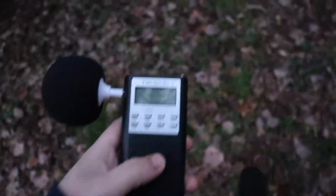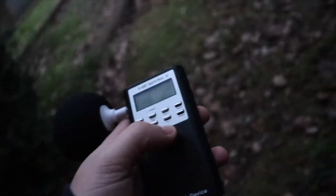So I'm gonna go over to this little area because it's kind of quiet, and I'm going to try and use the spirit box and see if anybody communicates with me or tries to talk to me through it. Speaker on. So let's start the sweep. And we are right by some graves too, so is there anybody that would like to communicate with me inside the cemetery?